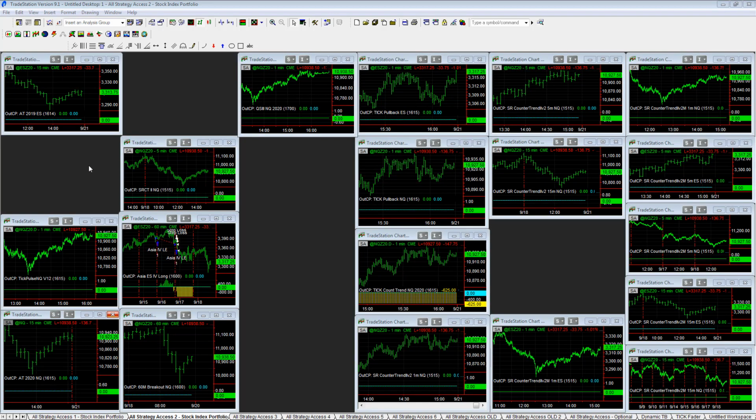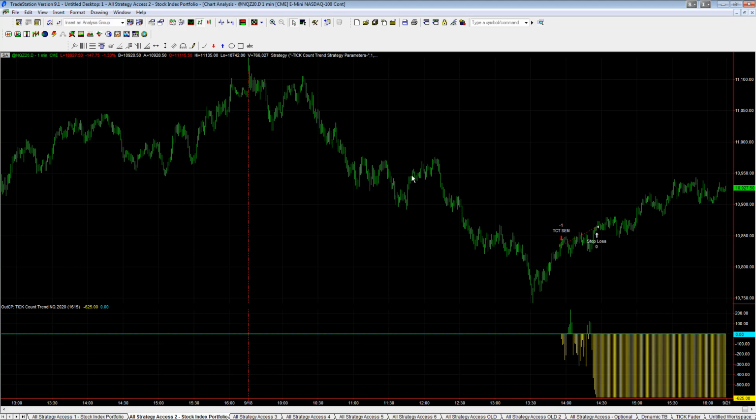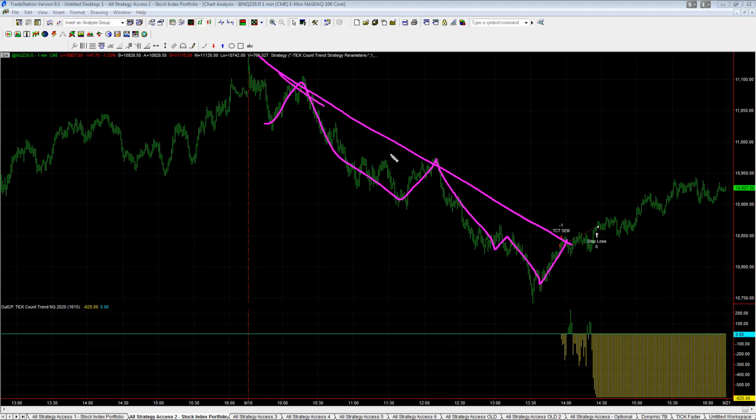This is All Strategy Access 2. We have Tick Count Trend 2020 NQ minus 625. Looking to short this into the trend. This strategy was looking at the trend. The trend was down and shorting those rallies right here. A little late in the game, getting a lot of V reversal type patterns and lack of continuation.